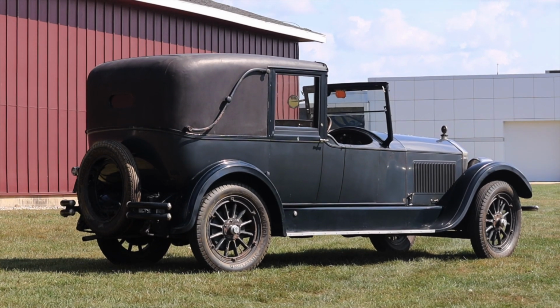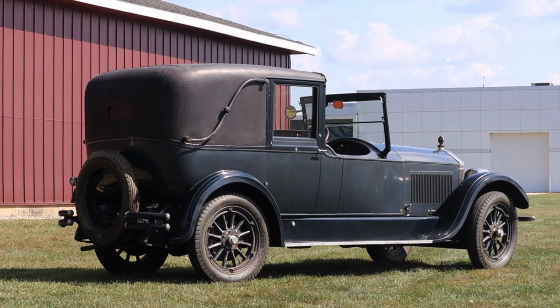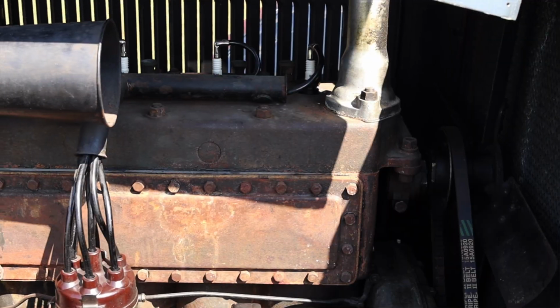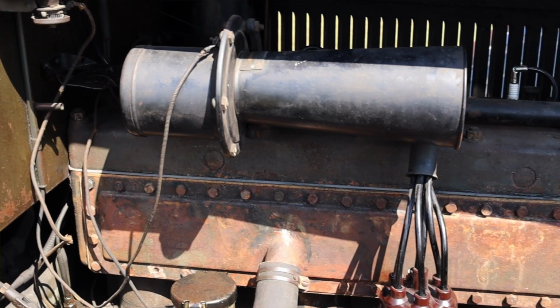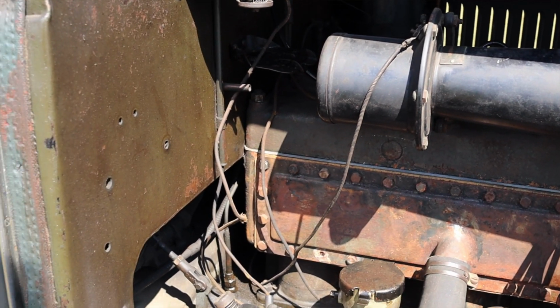The car was originally priced at around $7,000 before the coach work, which is nearly $125,000 in 2024 money. So affordable is always relative.